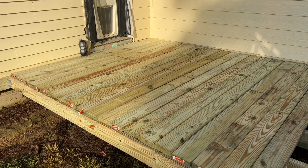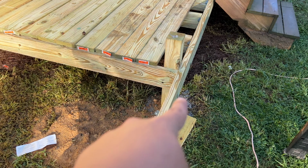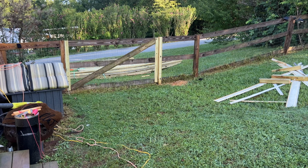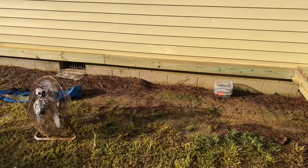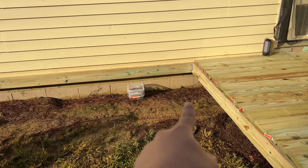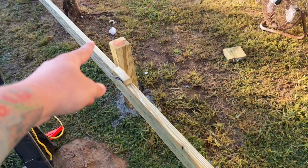So, to recap, day one, I got 1, 2, 3, 4, 5, 6 posts in the ground. We also fixed our fence, so we have a bigger gate over here. And then, for day two, we ended up getting this board mounted with super long screws all the way along the wall, as well as one here, and then the boards along here.